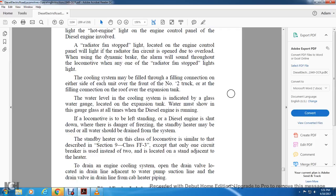Water must be shown in the gauge glass at all times the diesel engine is running. If the locomotive is left standing, the diesel engine is shut down. Where the danger is freezing, the standby heater may be used, or all water should be drained from the system.